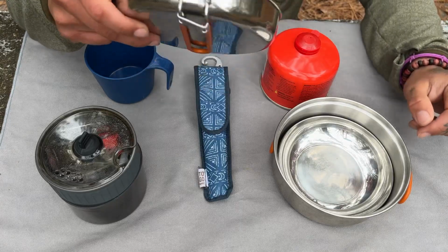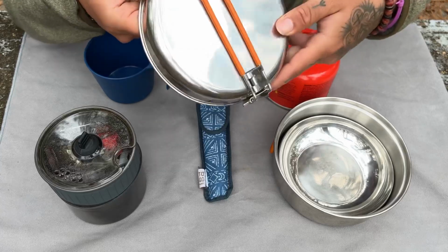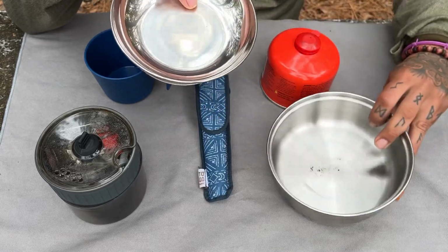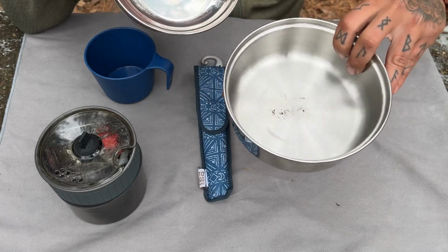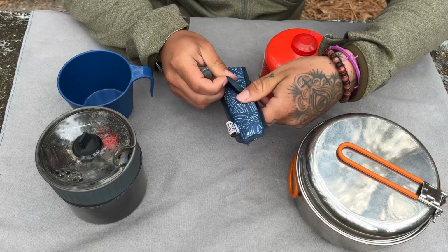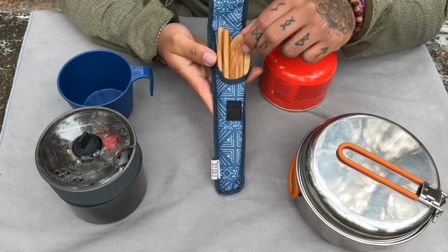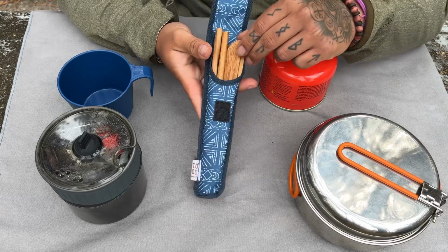Cookware. This is a GSI brand mess kit. Has a handle on the back that can be positioned. Here's a plate. And then here is the pot. I think it can hold about 3 cups of water, something like that. And then here I have my utensils. This is a bamboo utensil kit. Comes with a knife, fork, spoon, straw, and chopsticks.